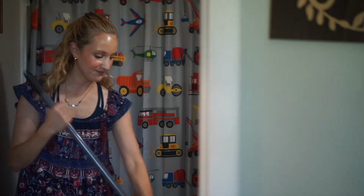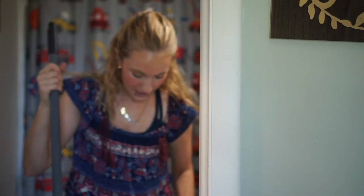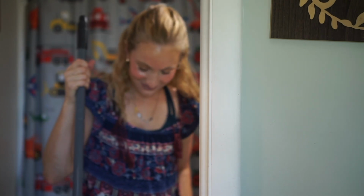On Saturday is also when I will do a more deep clean of one of the bathrooms. Typically, I'll save the deep cleaning for when I do the zone cleaning, but because we have a bunch of little ones who use all the bathrooms, I just found that it works better to do one bathroom a week when it comes to the deep cleaning part.